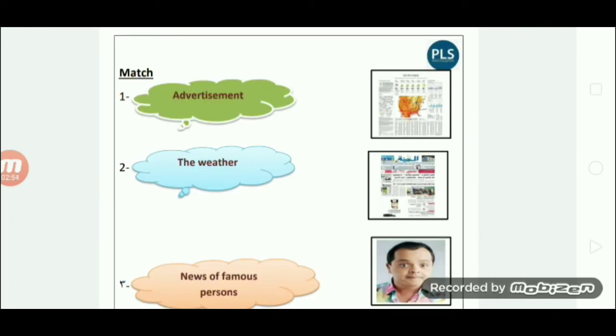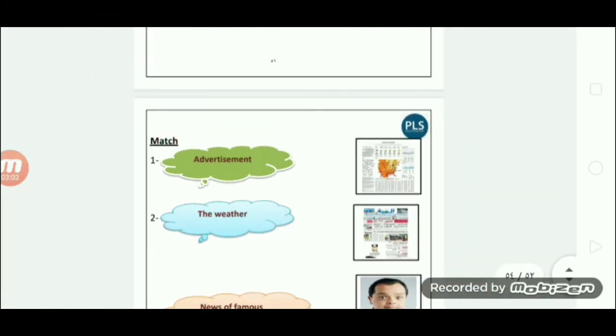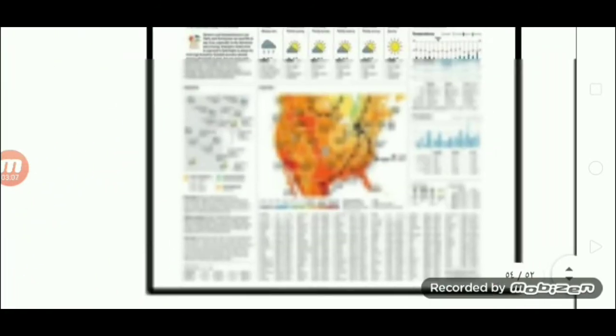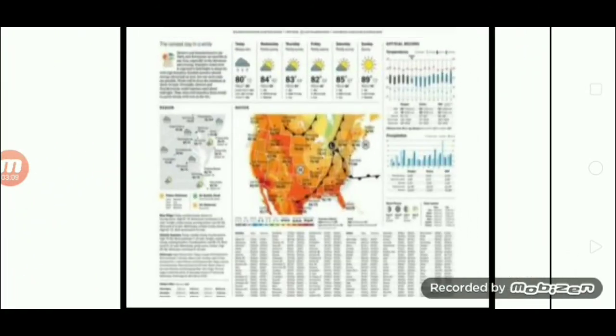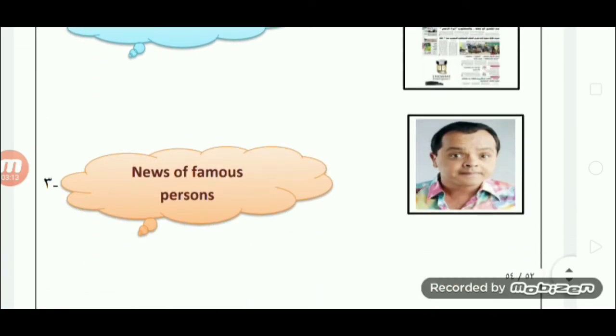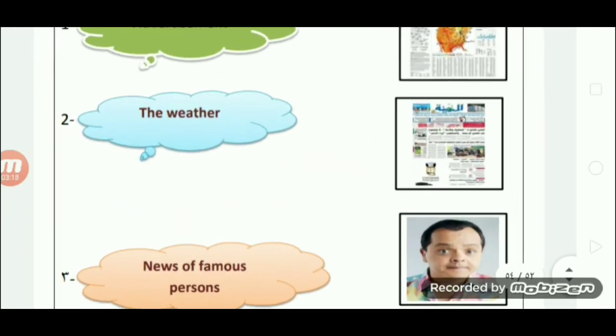Okay, let's do the match. Advertisement. Yes, here, because it's an advertisement about a perfume. The wizard. Yes, this is a picture of a wizard. Let's focus on it. Okay, we can see the sun and the rains. News of famous person. Sure, Mohamed Hinidi.